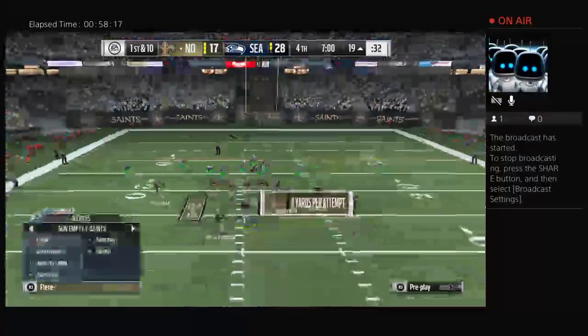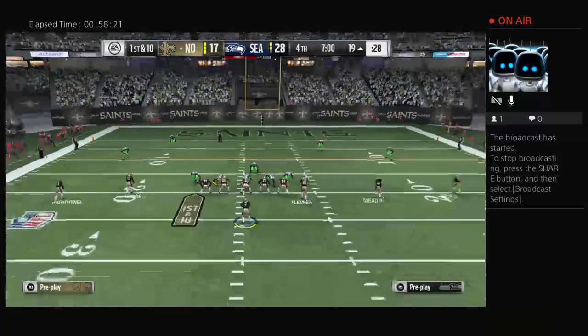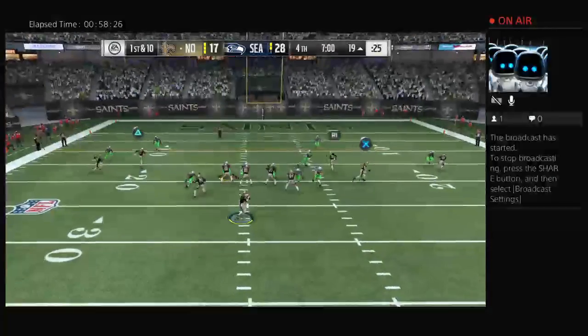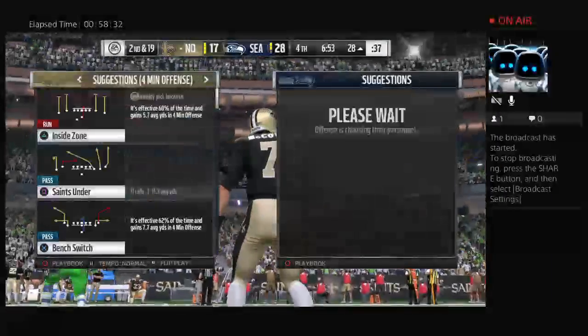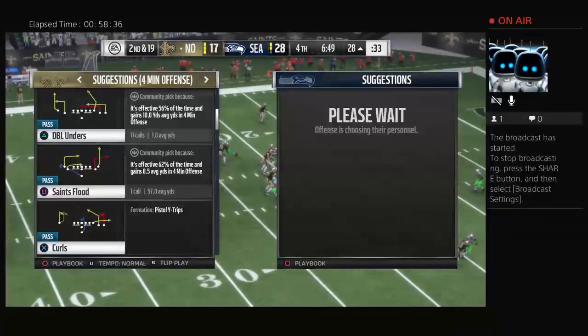Check 50. Check 50. Here we go now. They come out 5 wide, 3 of them to the right side. Nowhere to escape, and he goes down. Cassius Marsh, he's the one that got to him. He takes him down for a loss of 9.